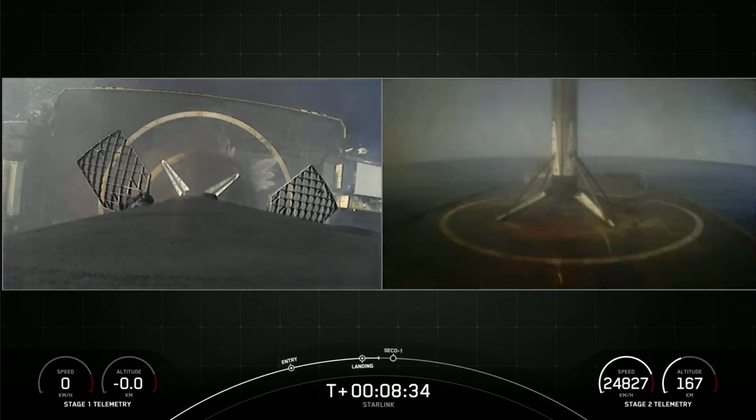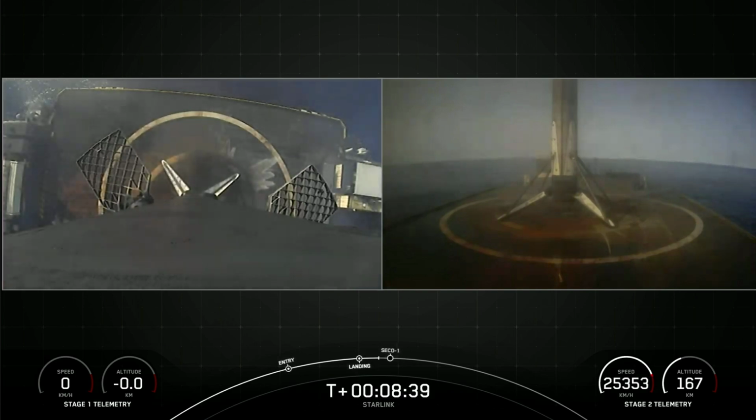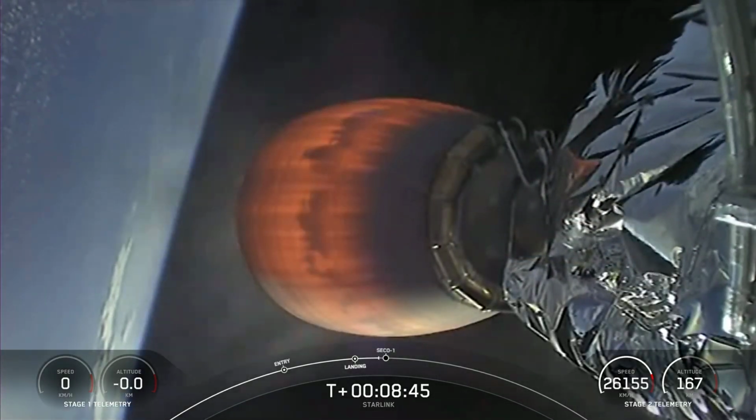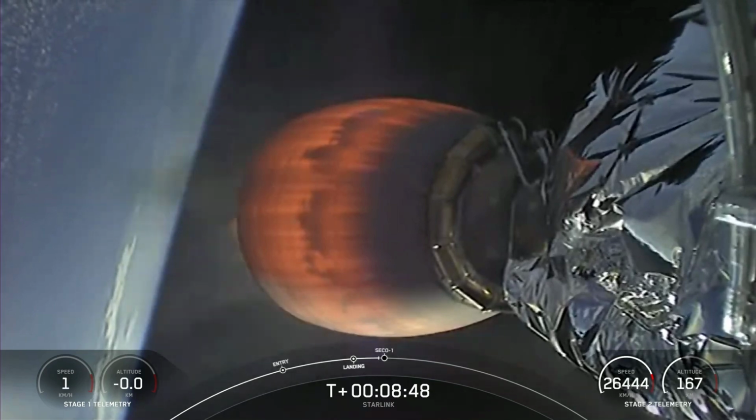Falcon 9 has landed on our drone ship. Just read the instructions. What an incredible landing. This marks the 117th recovery of a first stage booster.